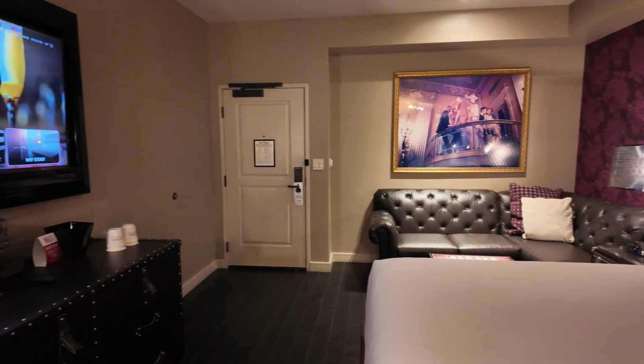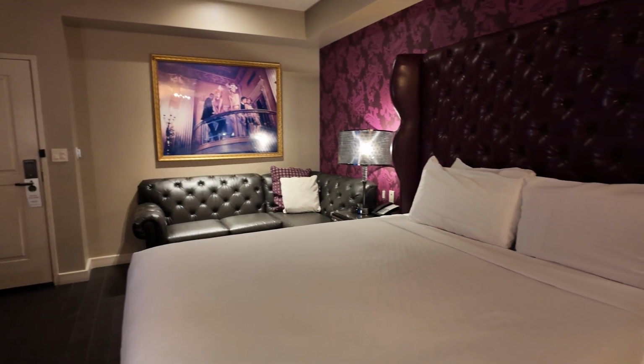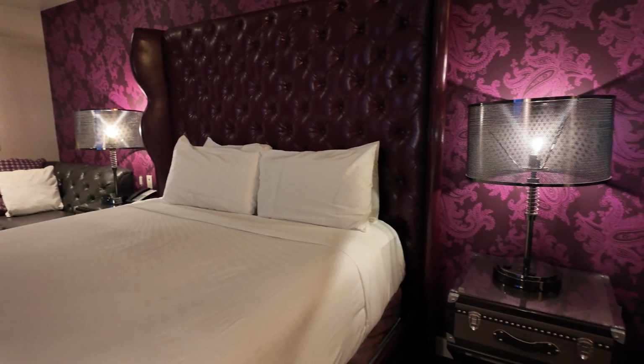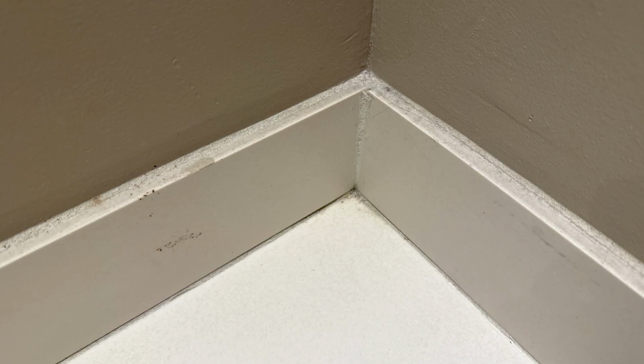So what's not to like? When I review hotels, I aim to give you the full picture, not just the good, so that you can make a more informed decision. The first thing I looked for was cleanliness, and this was a very clean room. All I could find were a couple uninspiring corners in the bathroom.